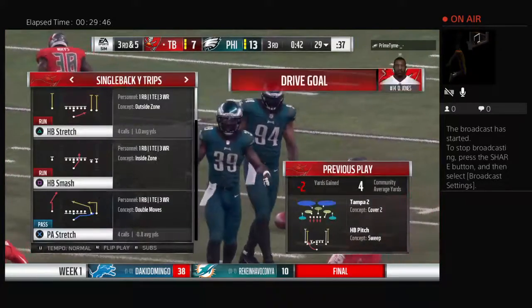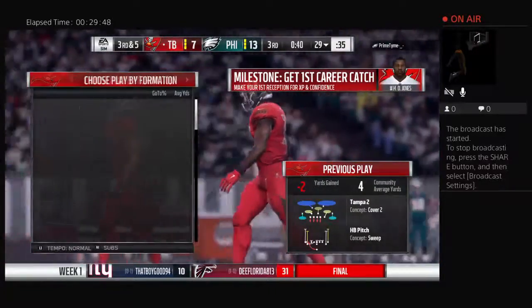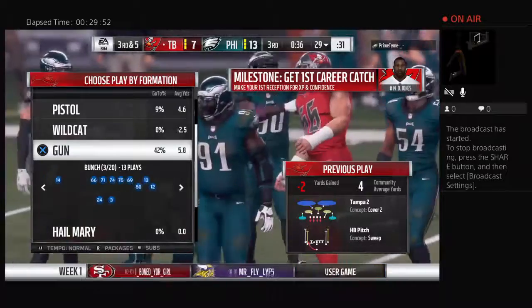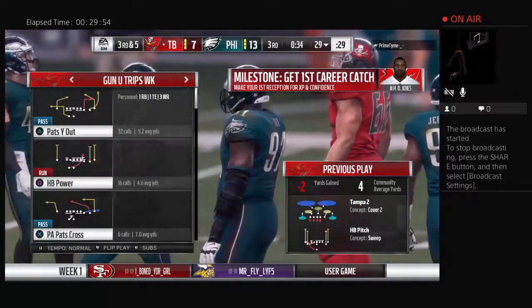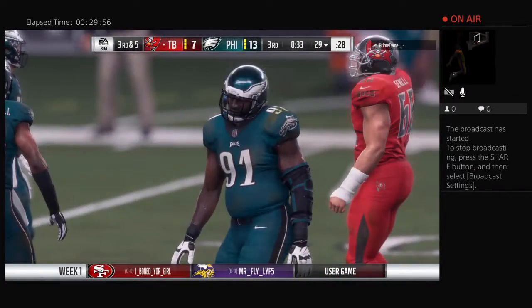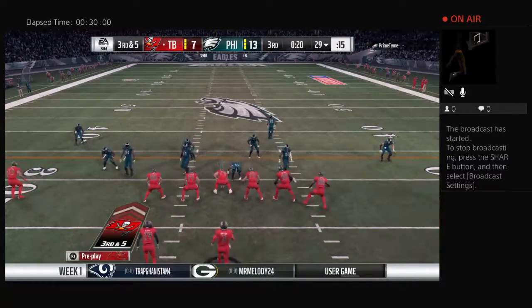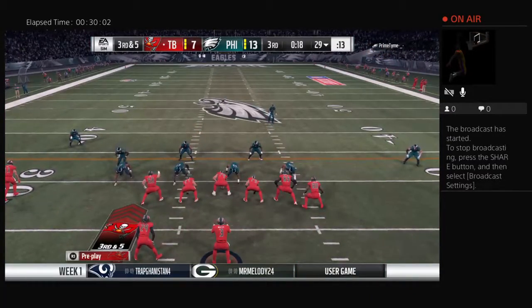Two there, and it's 3rd down. The Bucs on third down. They've struggled to the tune of 2 for 8 so far. This will be 3rd and 5.